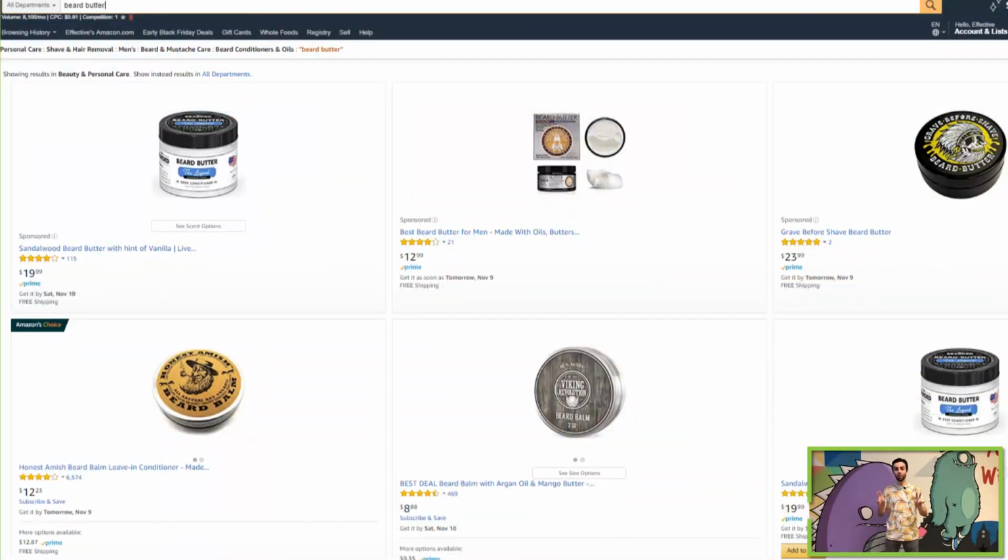Now that we have the formatting best practices, let's talk about how you should find the right backend search terms. There are 3 steps for researching new terms. First, we want to get as many keyword ideas as possible. I'm going to search beard butter on Amazon and see the titles for similar products and get some keywords to start out with. And when searching beard butter, we can see that the titles for the top 2 organic search results include balm, conditioner, men, and leave-in. I'm going to add these keyword ideas to my total list, and I'm going to keep looking.